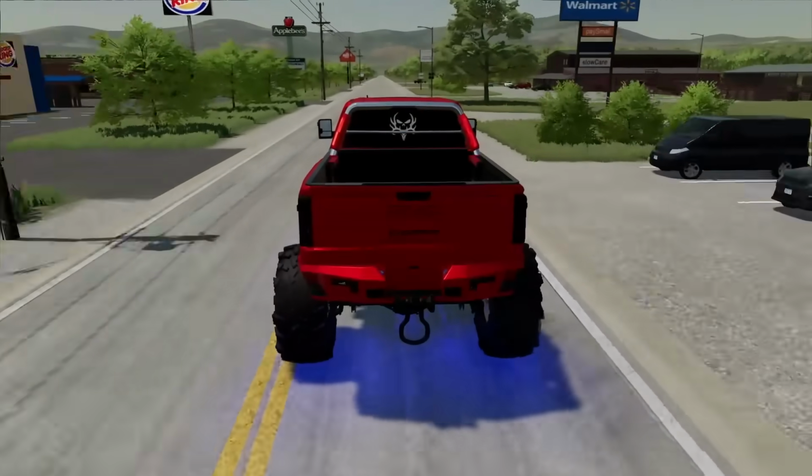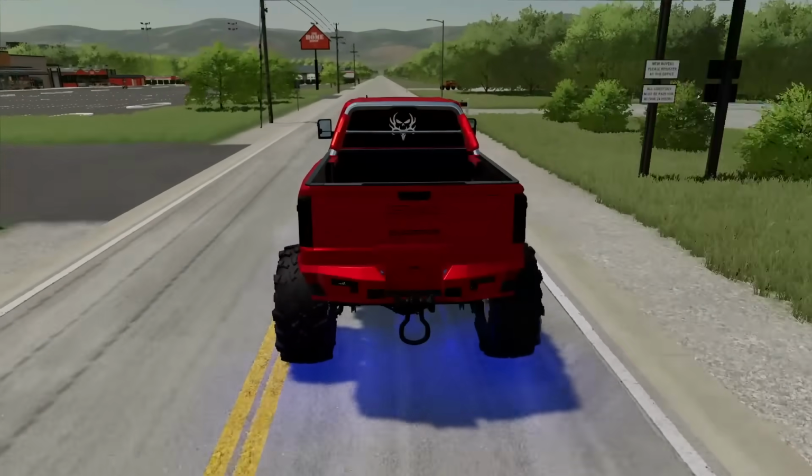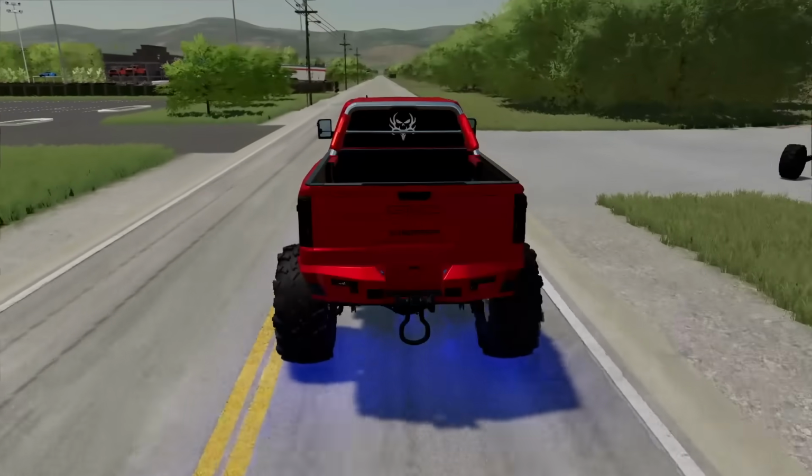They've got their own lifted trucks. They care for our truck just as much as they care for their truck. So it's a great deal. I'll meet you guys at the Mickey D's.